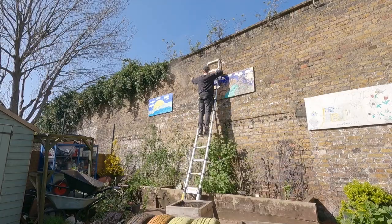So this is it. This is the garden. This is where I'll be spending most of my week. I'm hoping just under a week, but you never know what the weather's like. At the moment, it's glorious, and I think tomorrow's going to be the same. So first things first, I'm going to prep the walls and put some primer on.